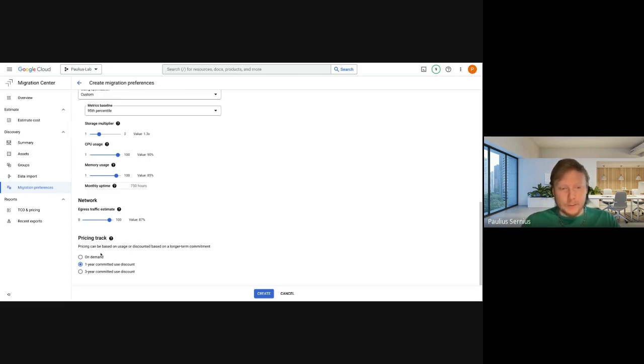And then the last thing is pretty much selecting if you want to do on-demand, one-year commit, or three-year commit. So this just gives you the options if you were to commit or not commit, and just to see the price differences. Again, commitment is really good, especially if you know exactly you want to be on the cloud and you know you're going to be there long-term. It just makes sense to go for one-year or three-year commit, so it just saves you in the long run.